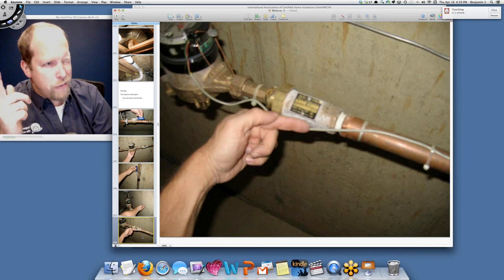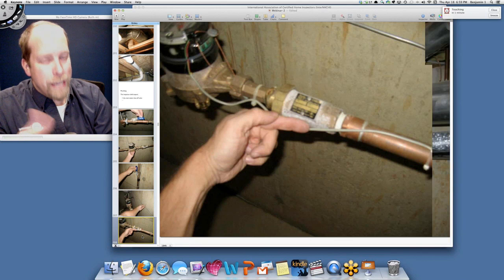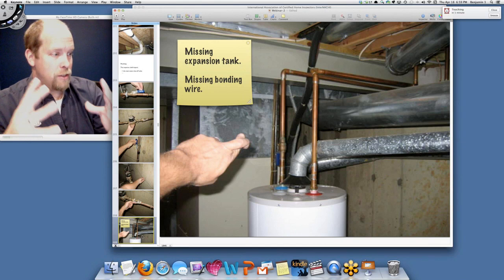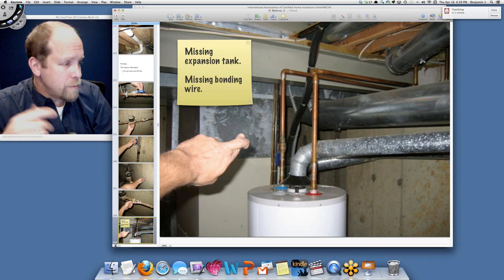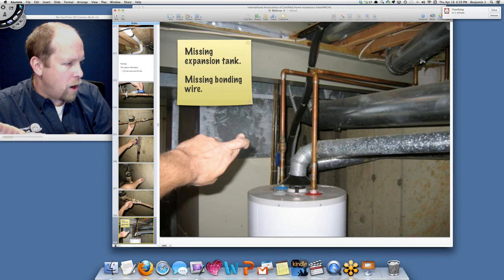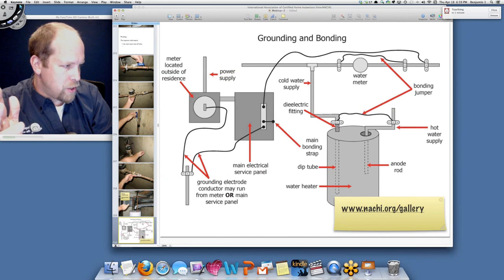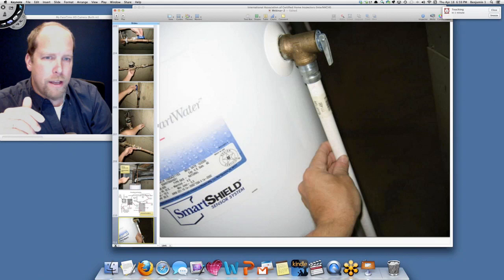The thing about a check valve is when water heats up, it expands. If there's a check valve, it can't go anywhere. So on the hot water tank, where water is expanding, there should be an expansion tank so that the expansion of the hot water is absorbed by the tank. So there's a missing expansion tank. And there's also a missing bonding wire in between the cold and hot pipes. There's the illustration we just saw earlier. You can get that at nachi.org/gallery.